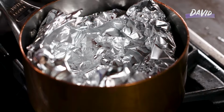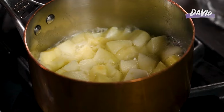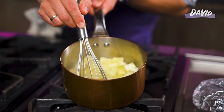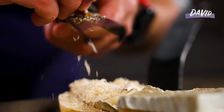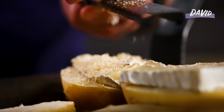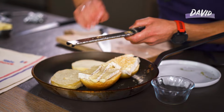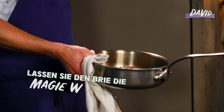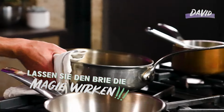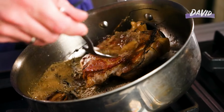Proper food. Back to the apple sauce. There we go. It's cooking away and you can see it's starting to break down already. Now get these nuts grated on there. Oh man, they're going to be so nice. I reckon the pork's about good, so let's get that out. Let's get the buns in, let the brie melt and just do its magic. Keep the pork at the top and just keep spooning that butter.